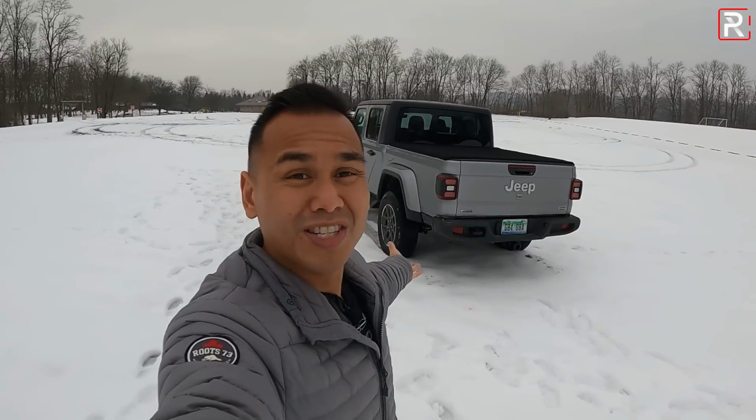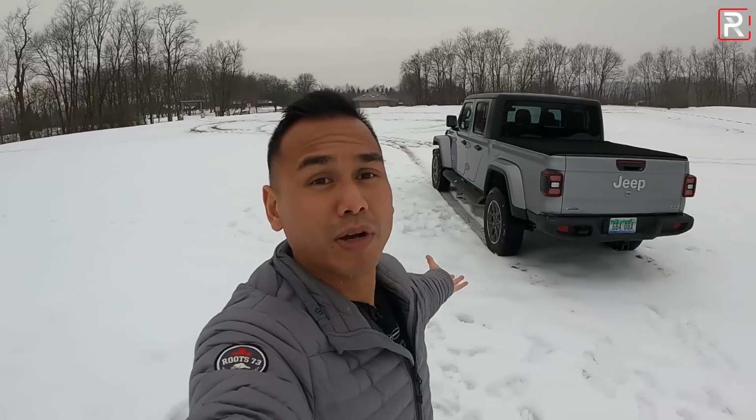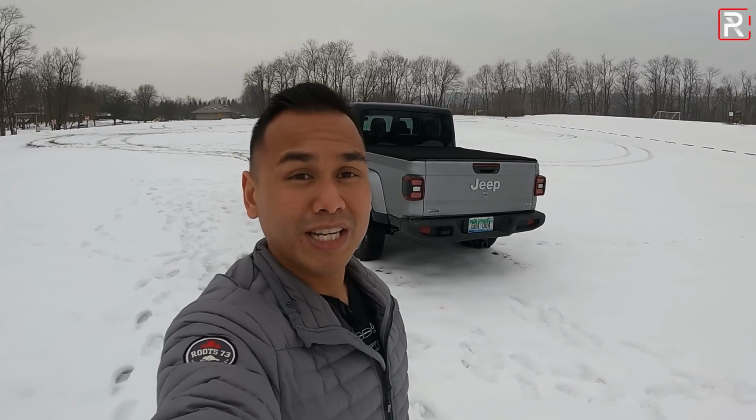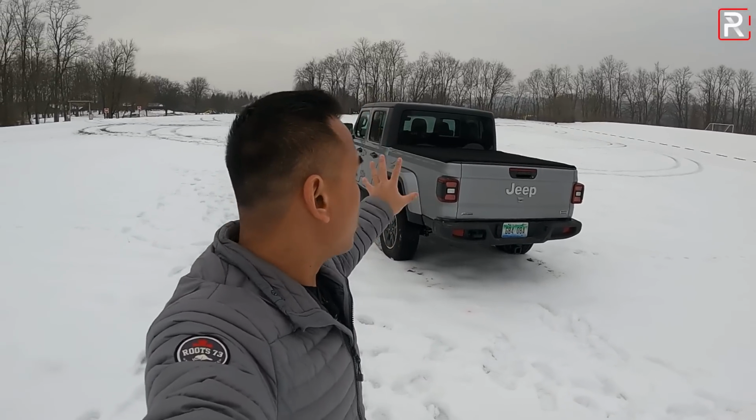and if you don't plan on taking it onto the trails, which most people honestly just take it onto something like this where you're in a big empty parking lot and there's snow on the ground and do donuts in it, that's probably the most off-roading that people are going to see in these types of trucks anyways. There is a good amount of Jeep owners that do take their vehicles off-road, but the Overland trim is just the easier one to live with on a daily basis.